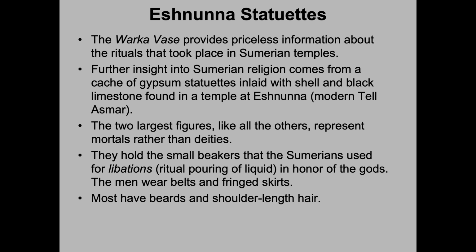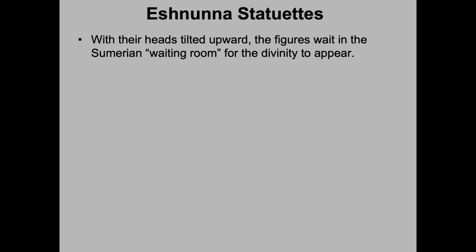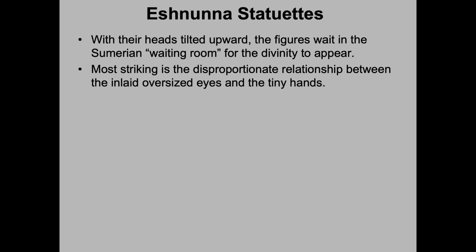And most have beards and shoulder-length hair. And the women wear long robes with the right shoulder bare. Their heads are tilted upwards, looking up for the deity to appear. They wait in the Sumerian waiting room for the divinity to appear, for the god or goddess. Most striking is a disproportionate relationship.